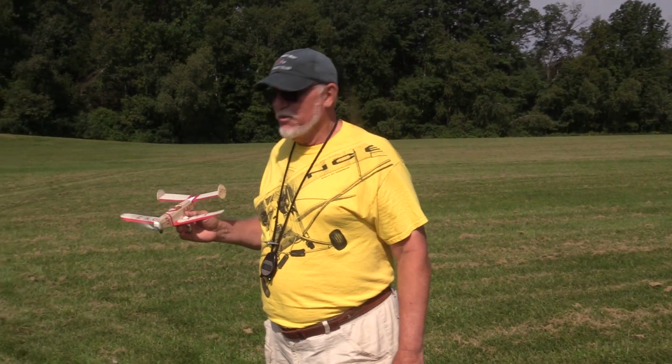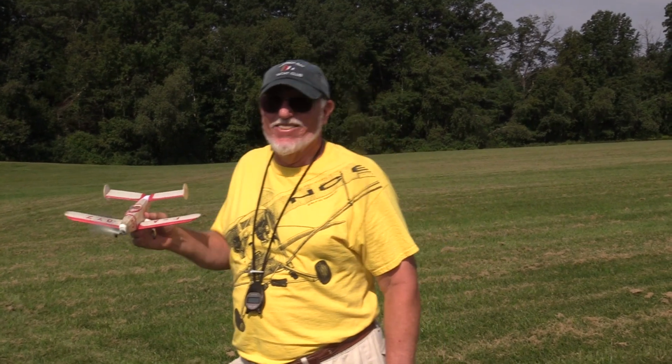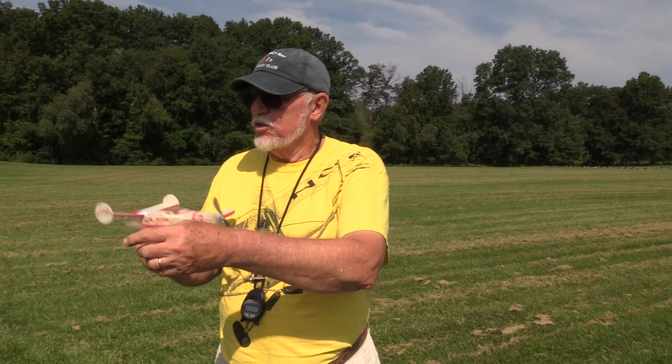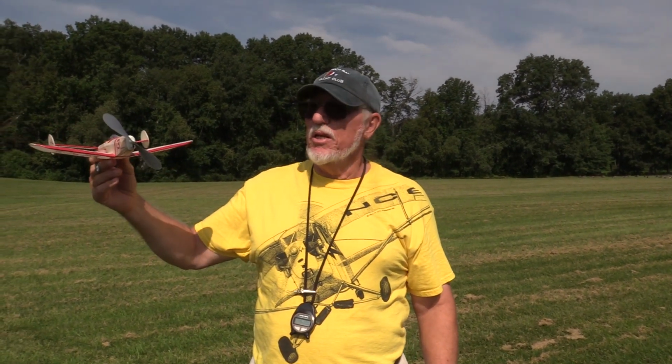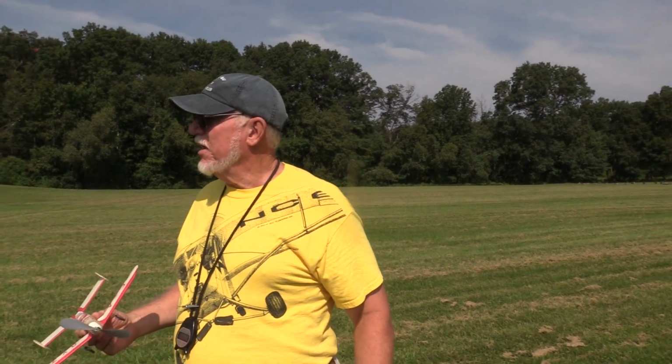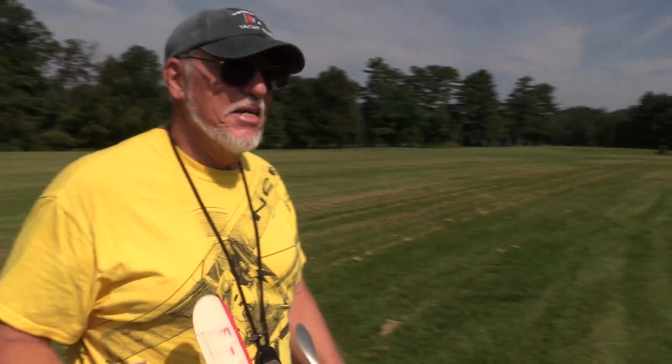You know, maybe the French have something against me or whatever. Turning too tight, so I'm going to put a little dab of clay on this wing to make that outside wing heavier, and it may level out the airplane and have it fly a little bit less erratically. So we'll see. We'll be back.